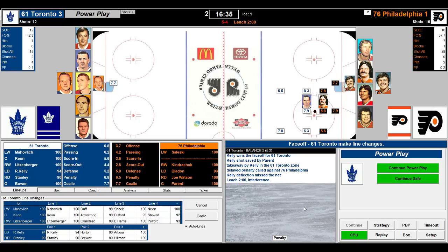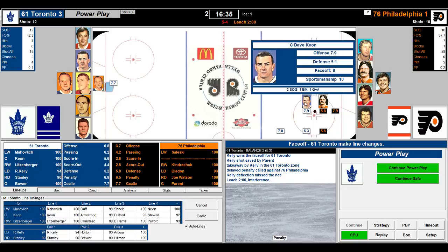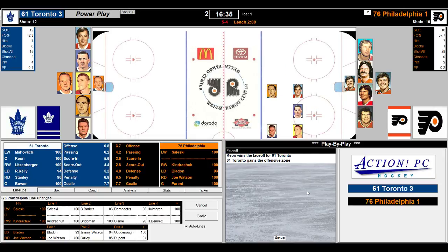Leach, interference. 2 minutes. So the Flyers, trailing by 2, will now have to deal with the interference penalty on Leach. Flyers in penalty kill mode. Kindrachuk and Kean will battle for the faceoff. They drop the puck.